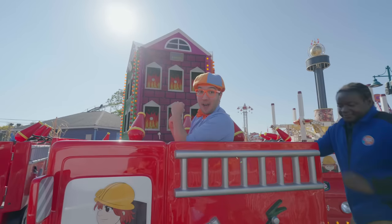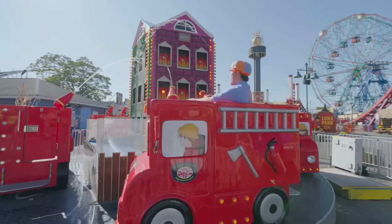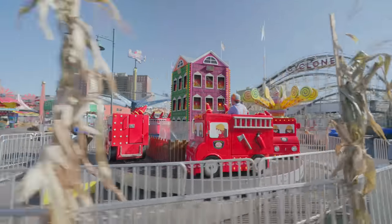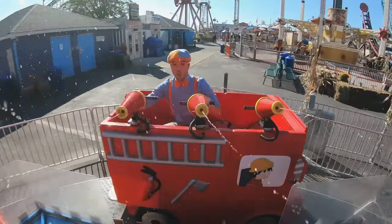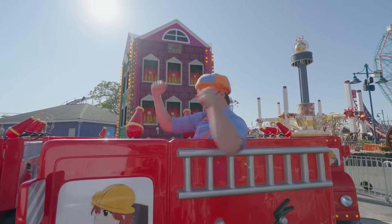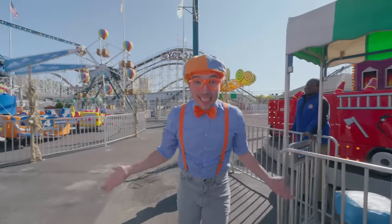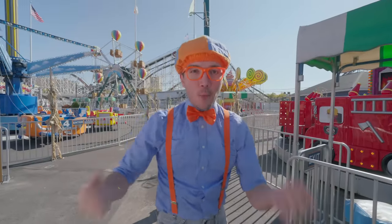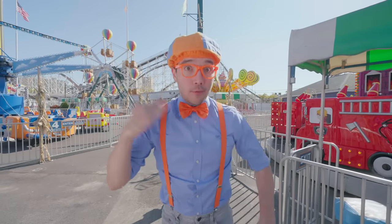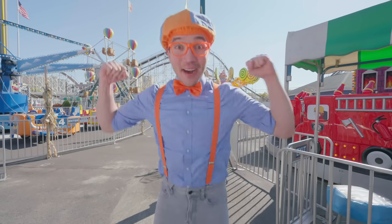Oh, it's time to put out the fire! Yeah! Look, the building needs our help! Let's go! Whoa! Whoa! Yeah! We did it! Woo! Whoa! Did you see that? That was so much fun going on that ride, and we used teamwork to put out the fire. Yeah! But after all that firefighting, it's a little bit hot over here. I think we should go find a snack to help cool off. I wonder what we could eat. Let's go!